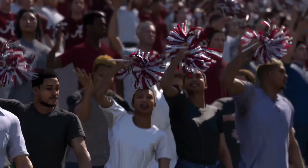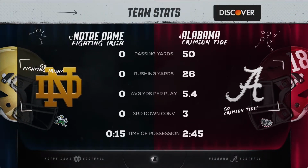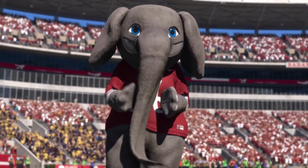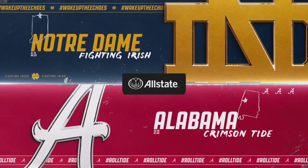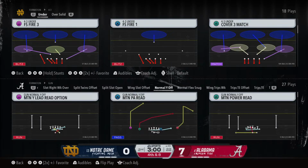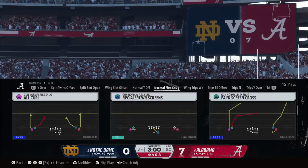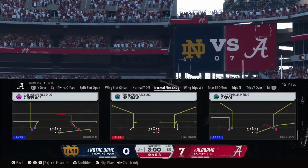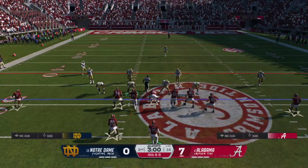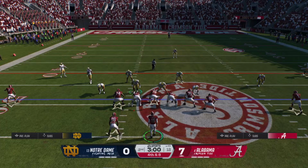Let's check out the stats now through the opening period. Plenty of time for some plot twists here as we begin the second quarter. Well, they need 8 yards on fourth down to keep this drive going.